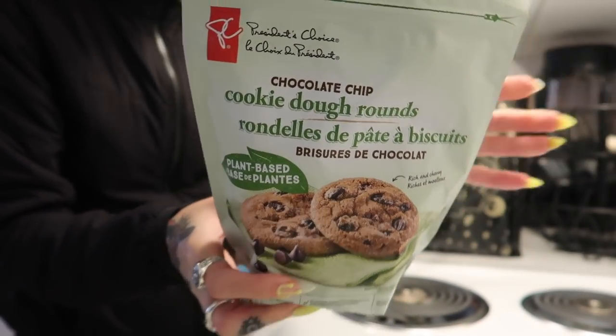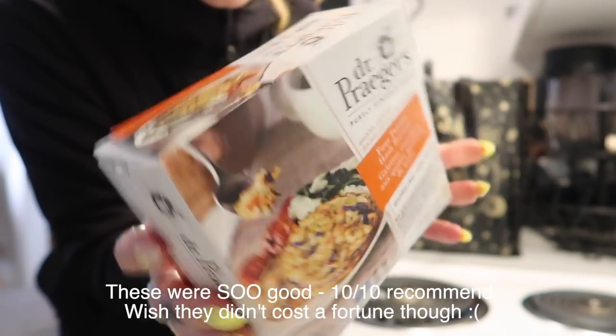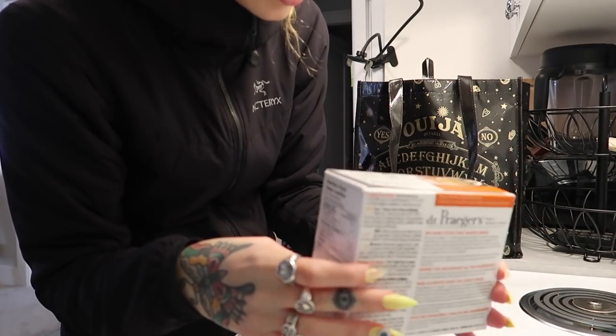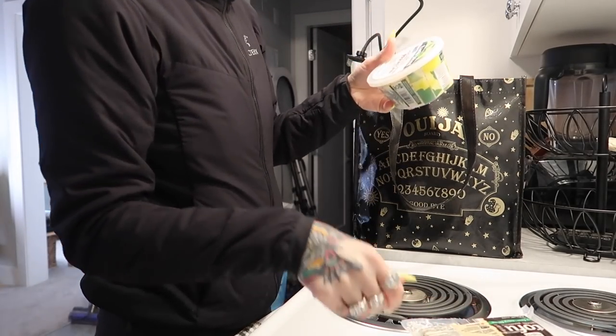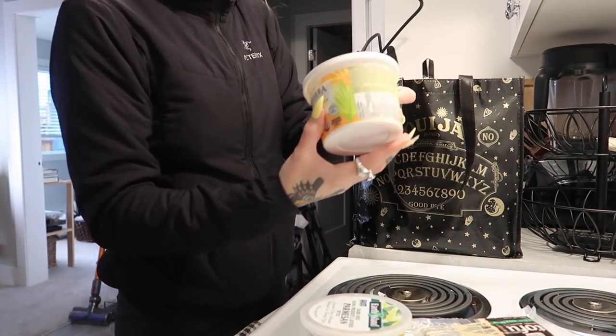Cookie dough. Got these breakfast hash brown things to try. I've been eyeing them for like 2 months and I've never tried them just because they're expensive, but I'm gonna treat myself this time. Tofu, vegan parmesan.